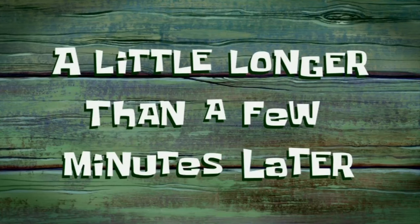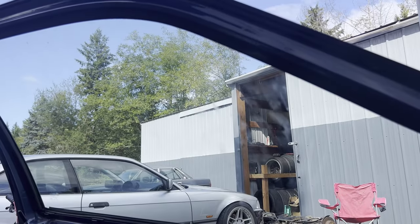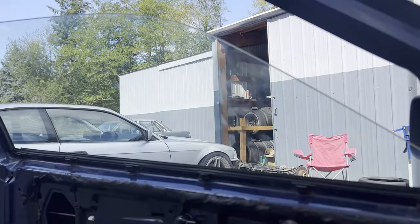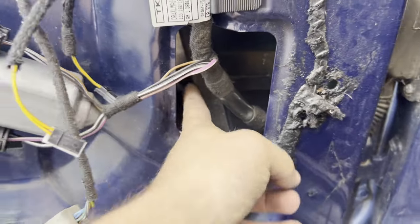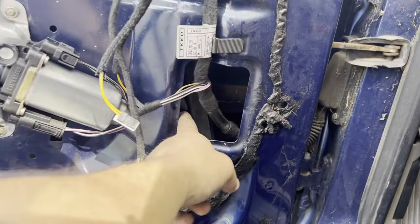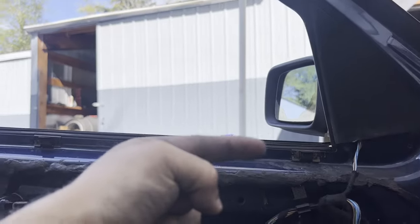A little longer than a few minutes later. I did it. Look at that. Essentially, the issue that I was having was that the window wanted to keep coming out of the rail on the side of the door that's closest to the car. So it would come off the rail and then it wouldn't go up correctly and the window would want to push inward towards the car.